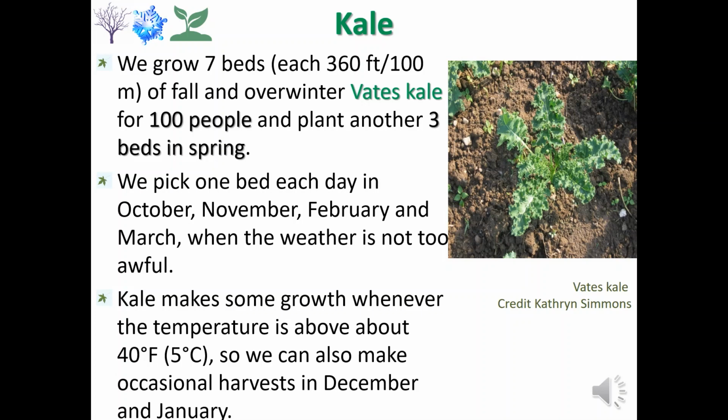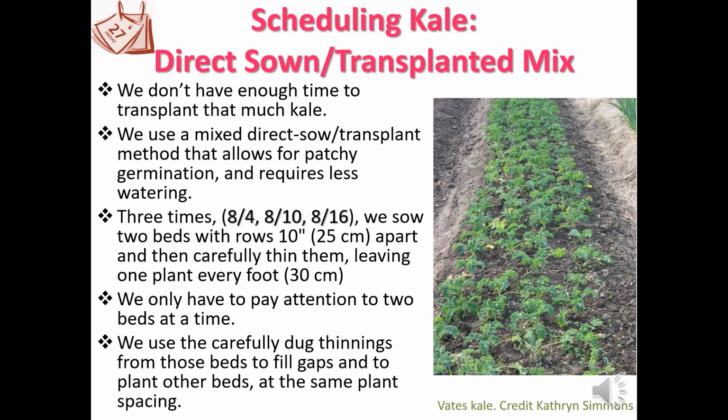Moving on to kale. This is Vates kale, our favorite. It's very, very hardy. It's not very big, to be honest. So we plant them 12 inches apart. We grow 7 beds, 360 row feet each, for 100 people over the winter, to feed us through the winter. And then we plant another 3 beds in the spring. So we can pick 1 bed of kale every day in October, November, February and March. And kale is going to make some growth whenever the temperature is above about 40 Fahrenheit. So we can also make some harvests in December and January outdoors.